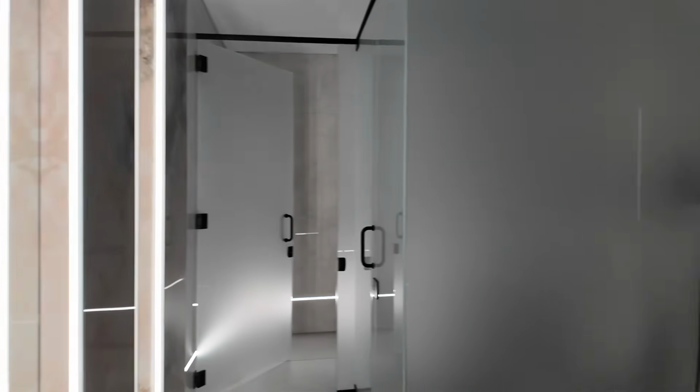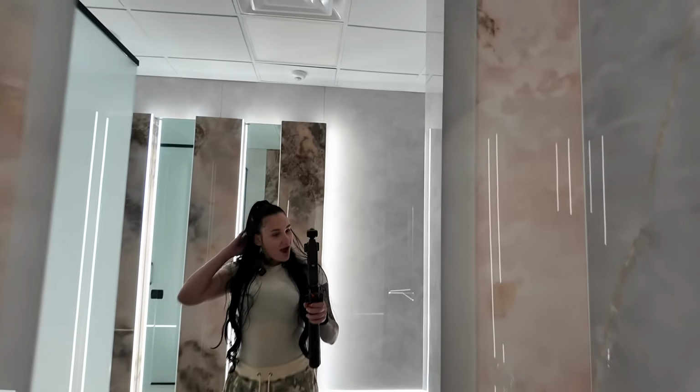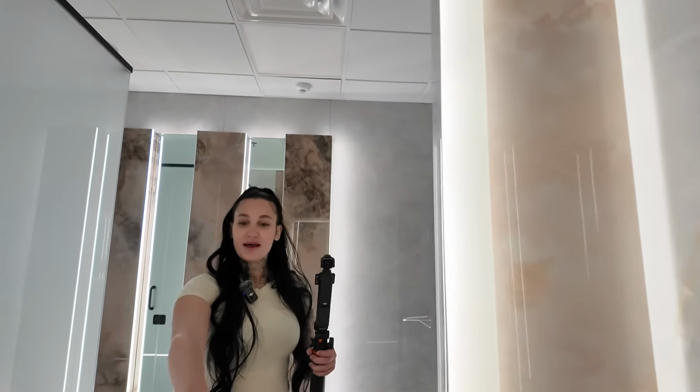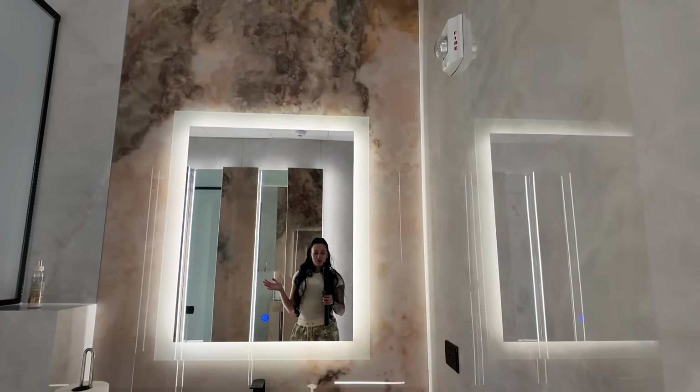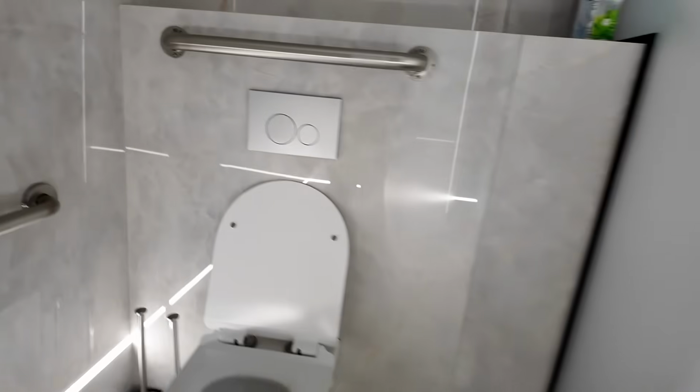Look at the bathroom. Are you kidding me? Look at how fancy it is. This is so nice. Who has a bathroom like this? Even the vanity lights up. Oh my God. They even have a special, what the hell? Yo, this is so nice. But okay, let's get into the tour and see how these APUs are made.